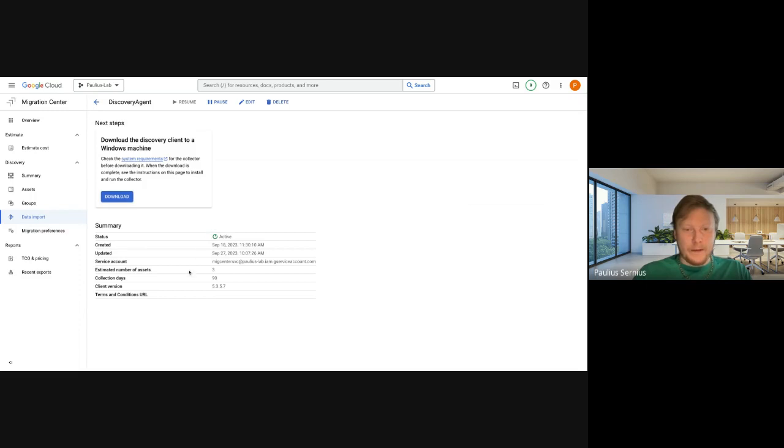I can show you. So it tells you here, so it's using that migration service account. Currently, I have an estimate of 3 because I know I have exactly 3 machines in my test lab, just to show you. And then it shows the client version and much more. And also, if you go here, it allows you to download the actual agent. So this is what I was talking about.